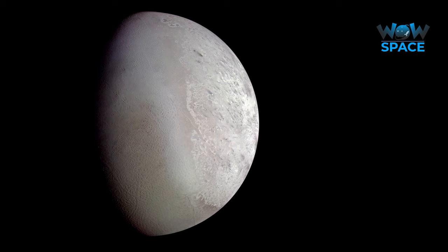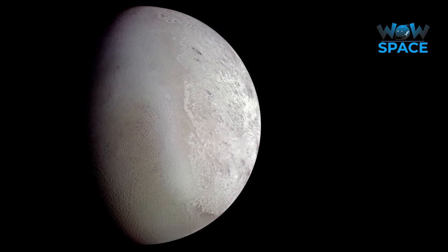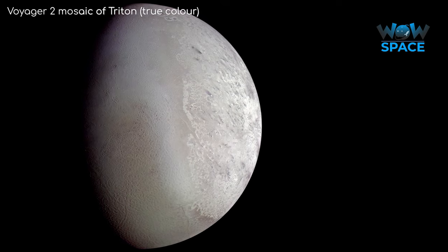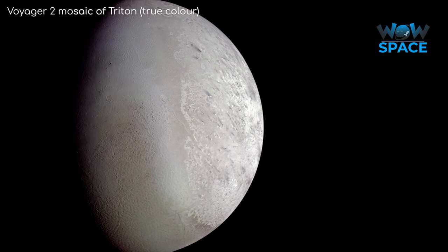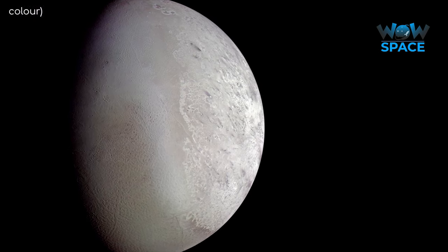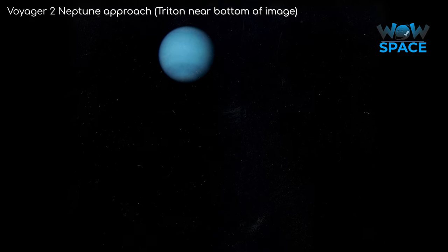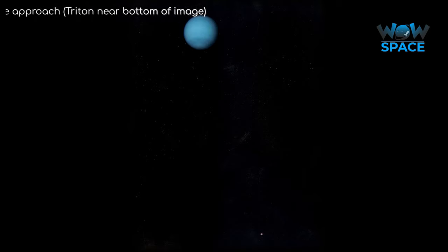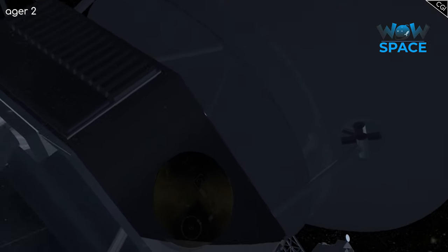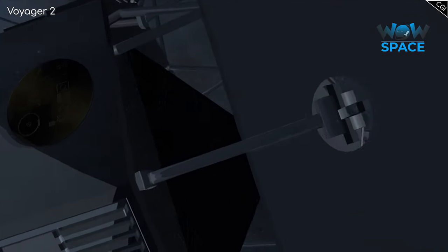Triton is an exceptionally unusual, although often forgotten, moon. It has so many unique characteristics, it makes it one of the most interesting objects in the solar system. But because it is the largest moon of Neptune, the planet furthest away from us, it also means that we have only visited it once. Very briefly, as Voyager 2 flew by, all the way back in 1989, 30 years ago.